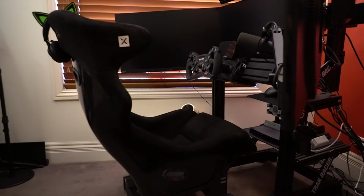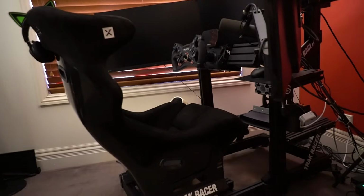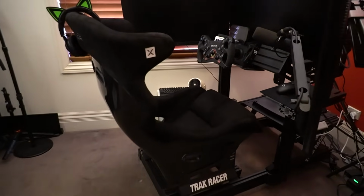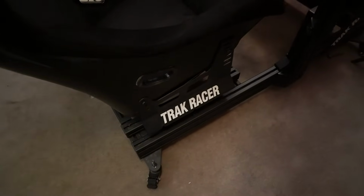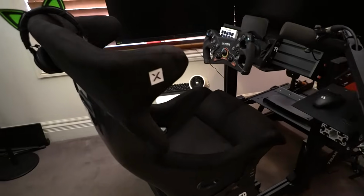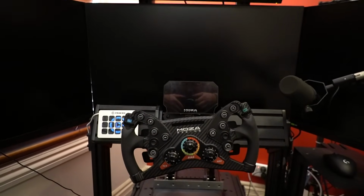But if you look at this seat from the side, it just looks incredible. I mean, it looks like a proper GT touring car, supercar, whatever series you like seat. It sits in these track racer brackets so you can tilt it and adjust it as much as you want to get it sat perfectly. And then of course, when you're sitting in here, that looks good, right?